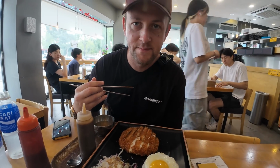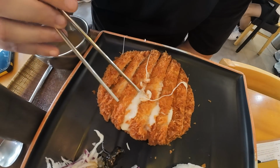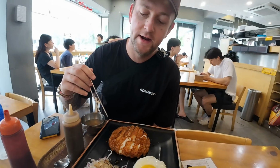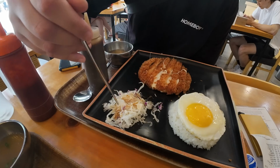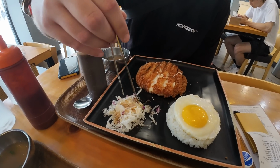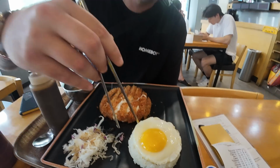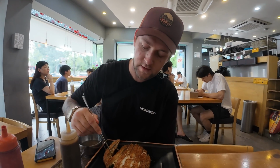This looks like a picture perfect meal right here. So it's a pork cutlet that's packed full of cheese on the inside, and then this looks to be maybe like a shredded cabbage, almost like a coleslaw type of situation. Fried egg, looks like a perfectly fried egg with some sticky rice. Can't really go wrong there. I'm just gonna go in.